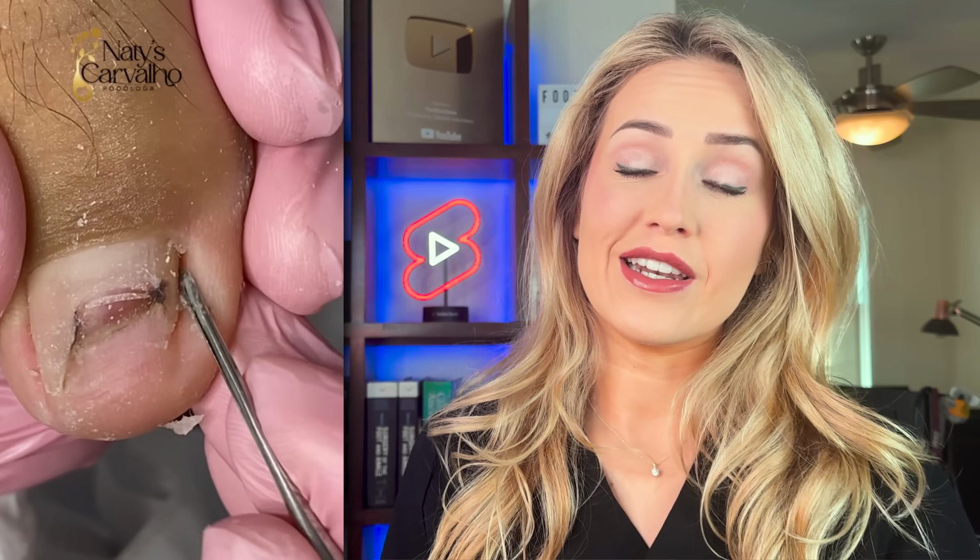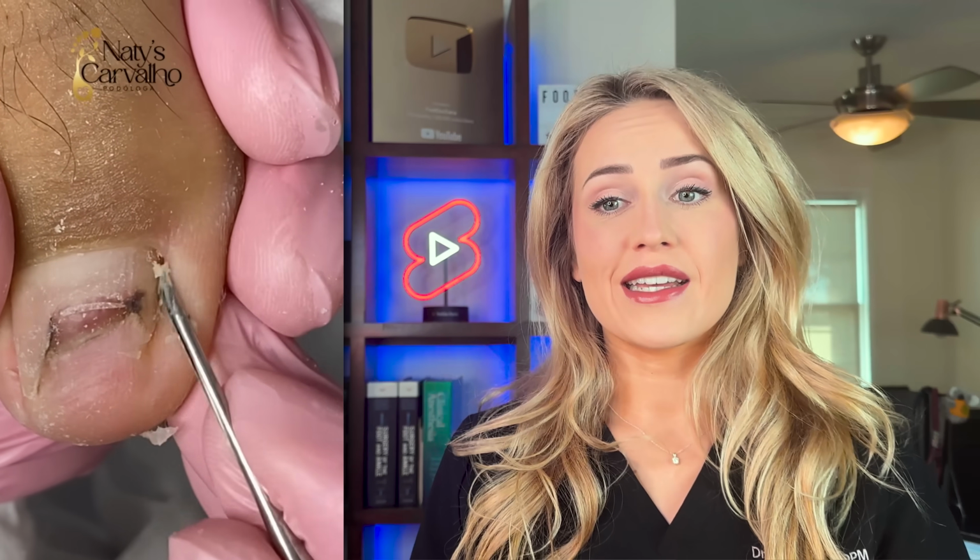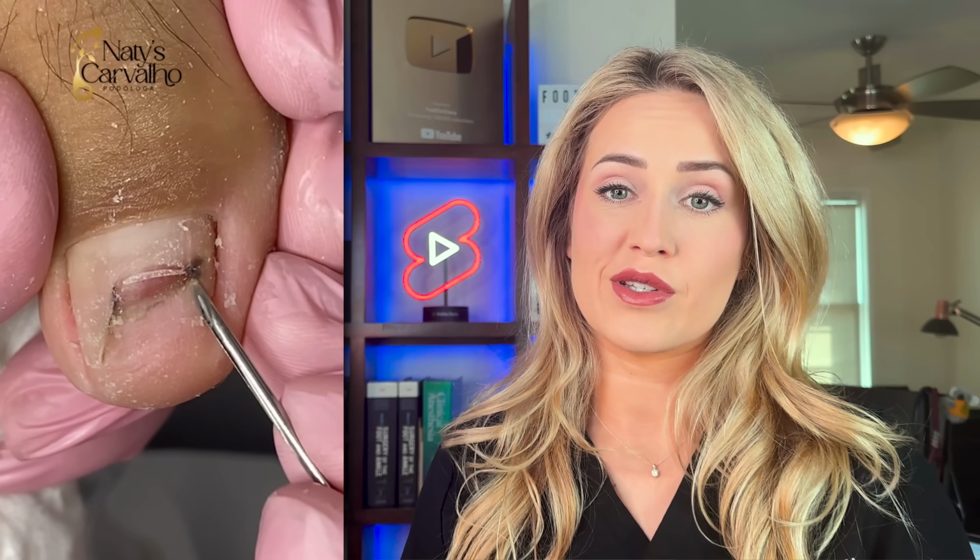Also, sometimes people ask if your toe is numbed before this. My guess would be that she did not numb this toe. Usually you can cut nails back without too much pain. The pain more comes when there's an ingrown nail or you're doing a procedure where you're removing an ingrowing portion of the nail. That usually needs some injected anesthetic.